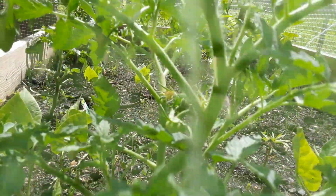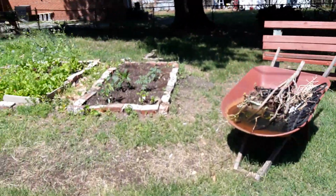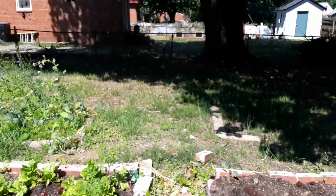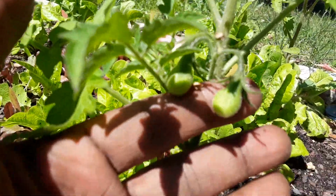Oh, we got a big tomato coming in over there. I don't know if you guys can see it. And I can record through the sheer material. Okay. So let's see, we got two babies coming on right here. Yep. They're doing their thing.